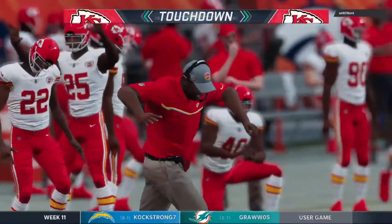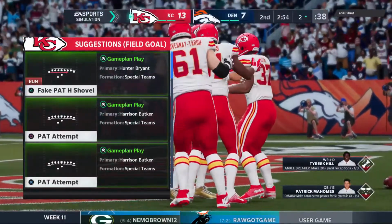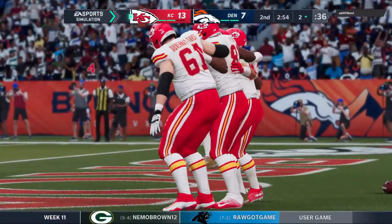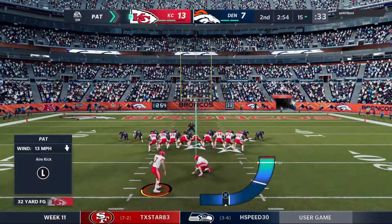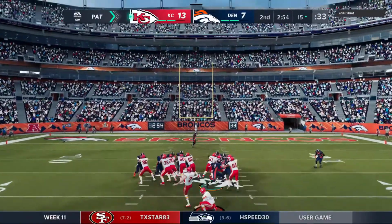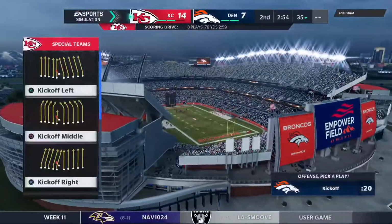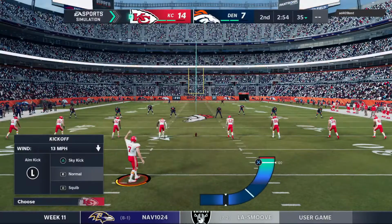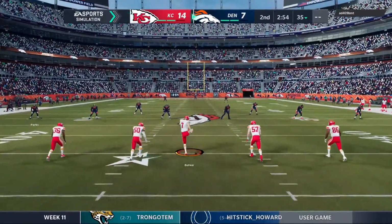And he's going to bowl his way into the end zone for a Chiefs touchdown. A great play there with another touchdown, number 24 on the year. And the Chiefs have taken the lead. And he's got it. It's now a 14-7 ball game. Makes the score Chiefs 14, Broncos 7. Now after the touchdown, here's Butker on to kick it away.